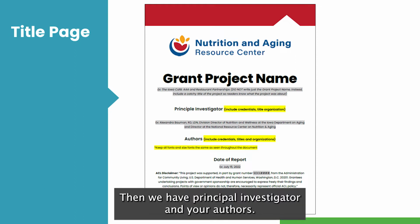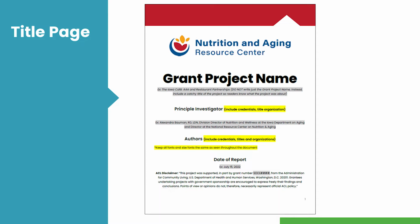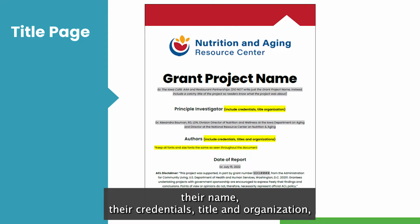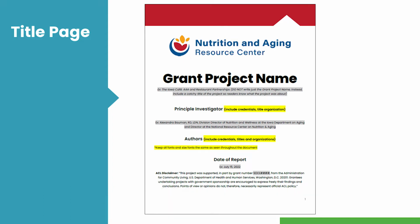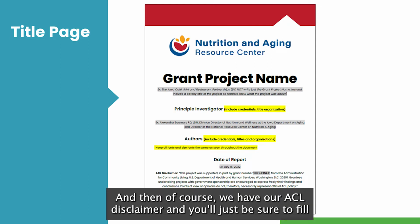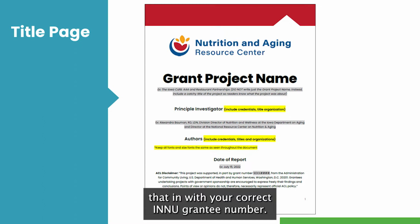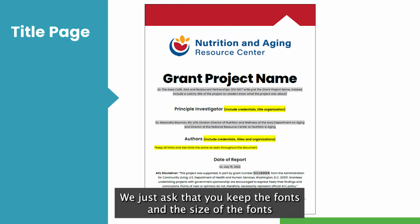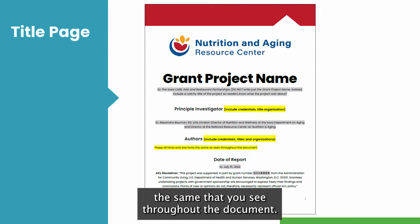Then we have principal investigator and your authors. For each of those sections, we ask that you list that individual's name, their credential, title, and organization. And then data report, you'll simply fill that in. And then of course we have our ACL disclaimer, and you'll just be sure to fill that in with your correct grantee number. We just ask that you keep the fonts and the size of the fonts the same that you see throughout the document.